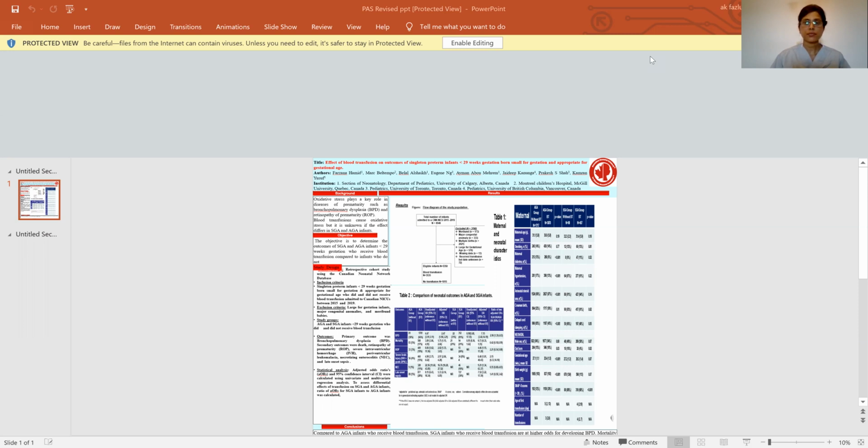Primary outcome was development of bronchopulmonary dysplasia, and secondary outcomes were death, retinopathy of prematurity, severe neurological injury, late onset sepsis, and necrotizing enterocolitis. Of 8540 infants born to Canadian NICUs, 3190 met the exclusion criteria. Out of 5350 participants, 3535 received blood transfusion, whereas 1815 did not.